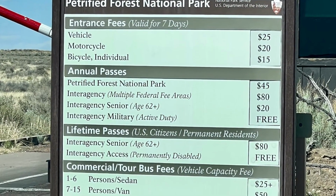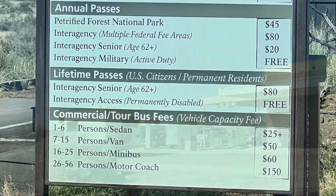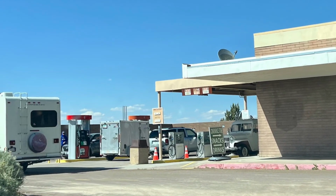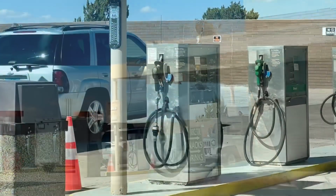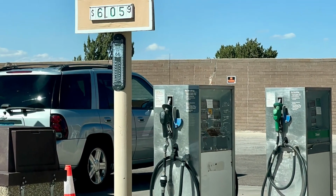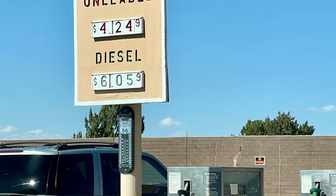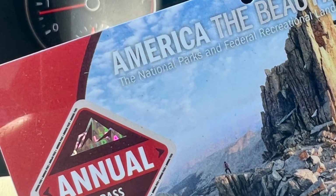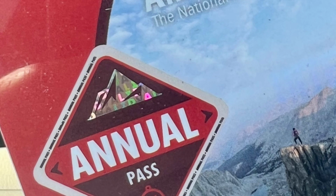Our journey of this national park would begin at the north entrance. We traveled over from Grants, New Mexico via I-40 and part of Route 66. At the north entrance, you'll find the visitor center. There they feature gas, a gift shop, restrooms, and even a restaurant. There's entrance gates on both the south and the north end. This is where I picked up my season pass, as this was our first national park on our trip.